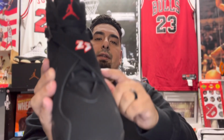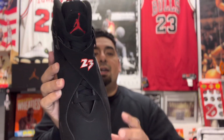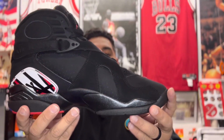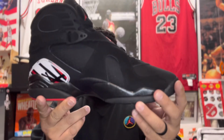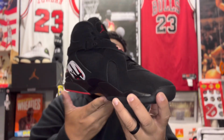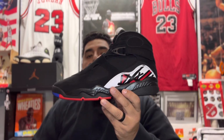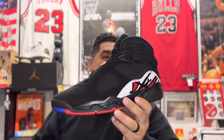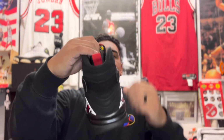A lot of people like to wear these unstrapped. I could never decide, so I would always do one and one. I would do one strap, one unstrap. But back then, I used to play basketball in my sneakers, and when I would play basketball in them, I would strap them up like I was Jordan. You can see the tongue right here.